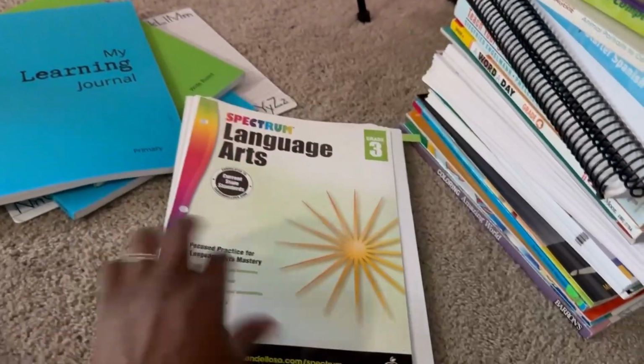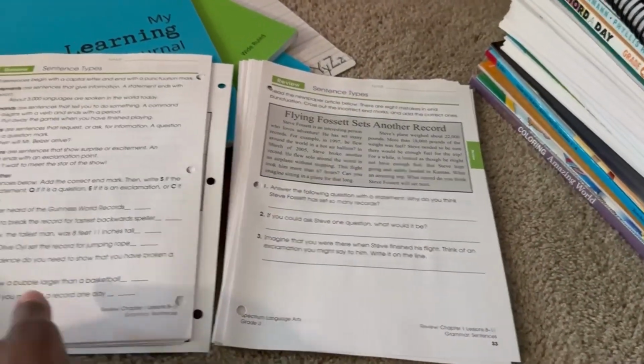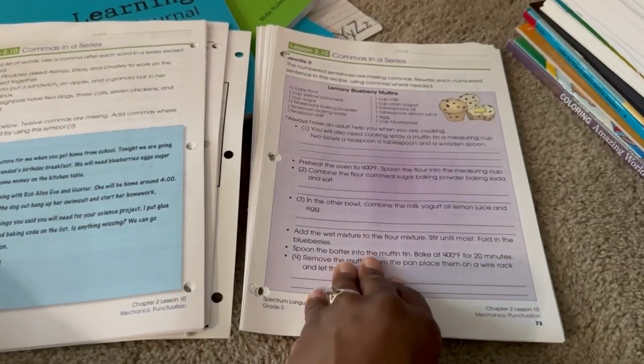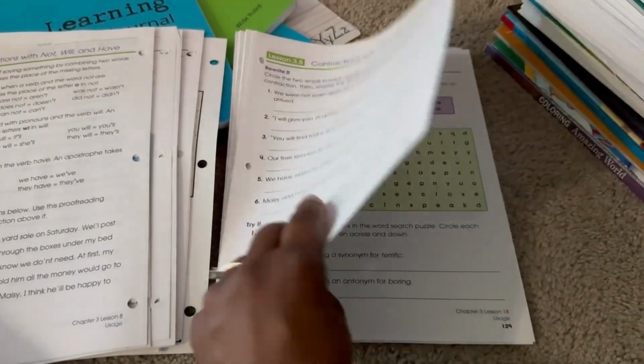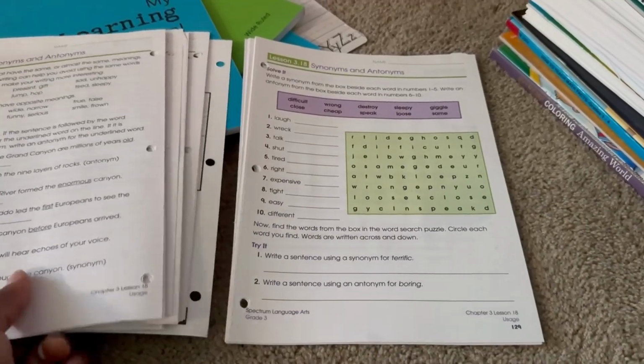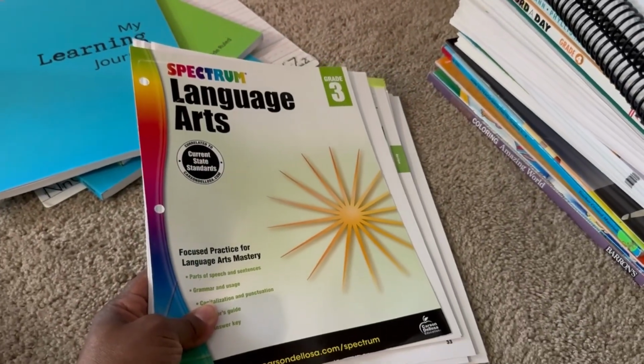So I have this Spectrum Language Arts. However, Mallory has a full language arts curriculum. So while I could say, oh, this would be a great supplement, am I really going to use it? It's been here since my oldest was in the 3rd grade, y'all. She's going to the 8th grade. I don't know. I'm still debating.